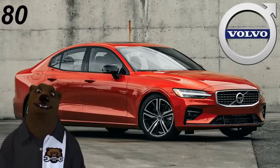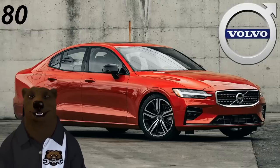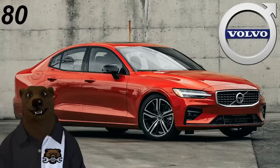Is this an issue to you? Do you really care that these companies are doing stuff like this, that Subaru and BMW and Volvo are only just basically making the minimum effort?